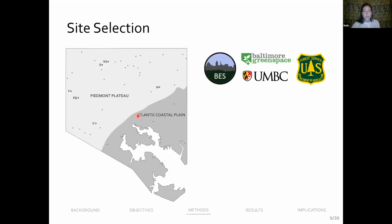So how did we do this? Here you can see our first step was site selection. So for the past few years, as Mitch mentioned, approximately 40 forest patches marked by these little dots throughout the city of Baltimore have been studied and characterized by the Baltimore Ecosystem Long-Term Ecological Research Project in collaboration with a couple other groups like Baltimore Green Space, UMBC, and the U.S. Forest Service. And so all of these groups have looked at a number of forest characteristics in all of these patches as part of this long-term work to study urban forests.